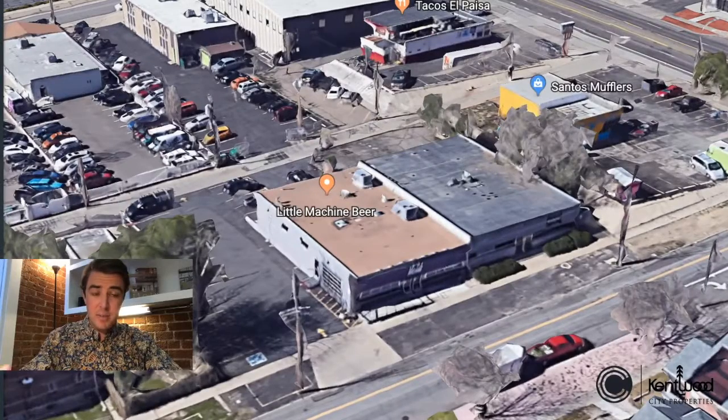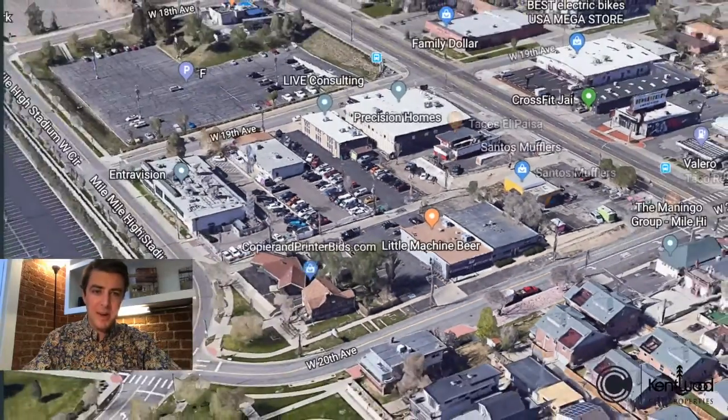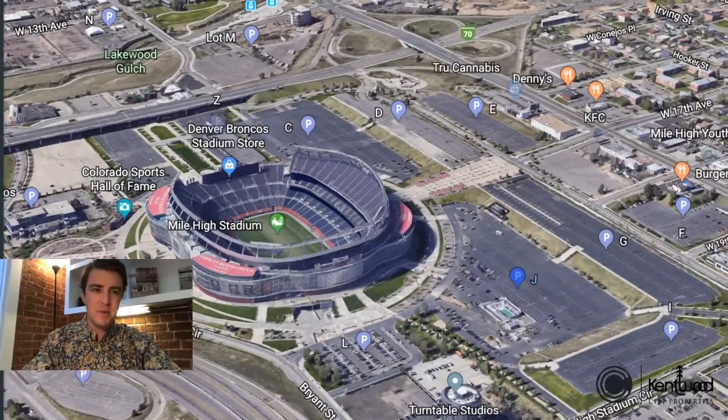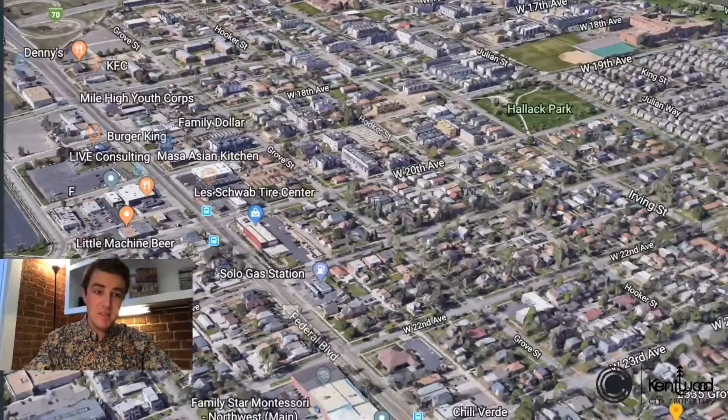And they've got killer beers there. The place is super friendly, tons of really cool people. But yeah, so Little Machine is going to be the cool spot. And it's right next to Mile High. I still can't get over how underutilized this asset is by Denver. So much of Federal has to change just to take full advantage of it.